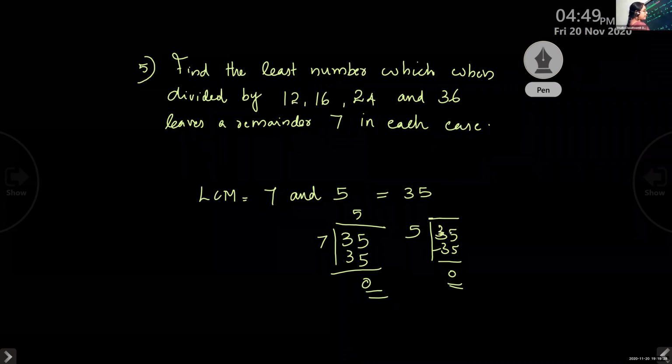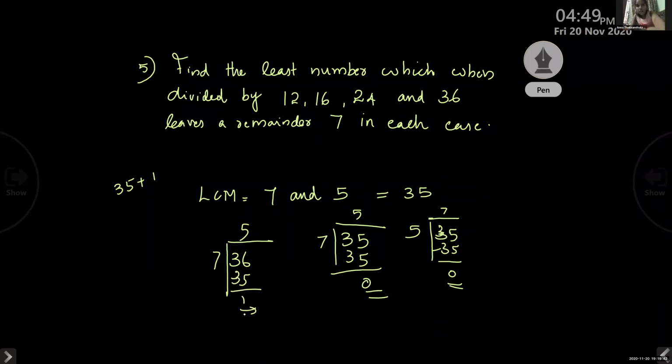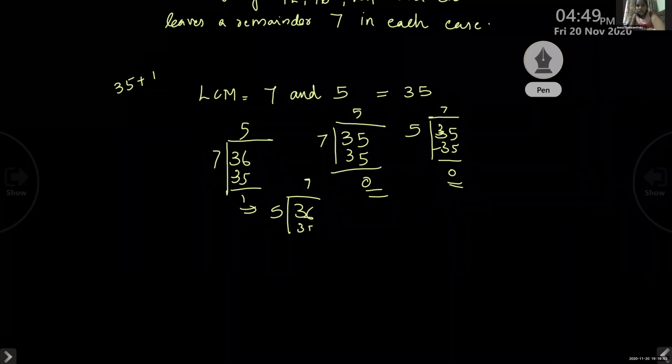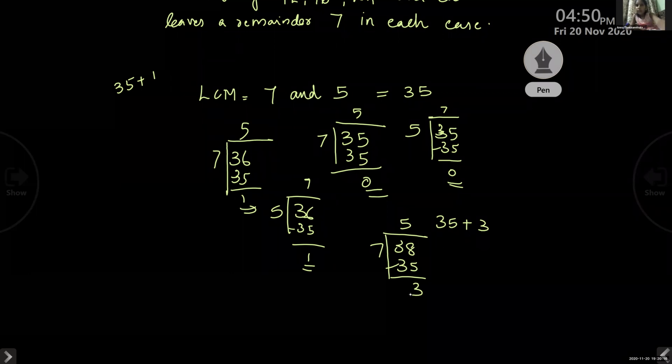is 36. You divide 36 by 7. What is the remainder? 1. The number we added, right? And when we divide 36 by 5, the remainder is 1. If I add 3, 35 plus 3, what is the remainder? 3. Because 35 plus 3 is 38, 38 divided by 7, 5 sevens are 35, remainder is 3.